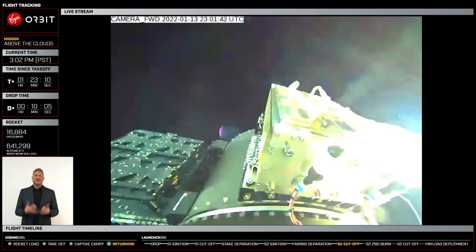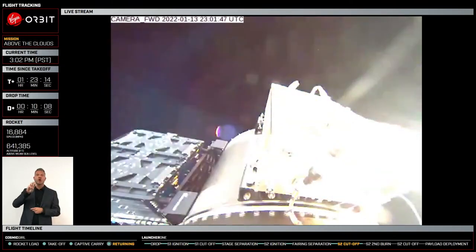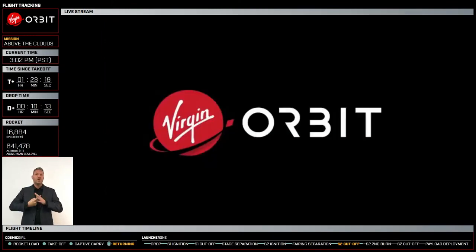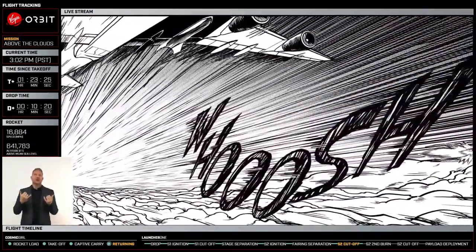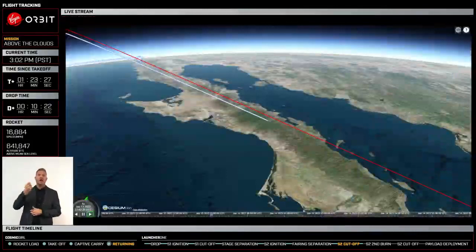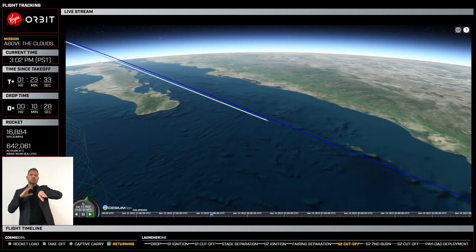So we just heard from Mission Control that we just shut off Newton 4, so that was our SECO 1, and we've begun that maneuver that we mentioned earlier called barbecue roll. And now Launcher 1 is going to coast all the way out to orbit apogee, and there Newton 4 will burn a second time, and after that we will deploy our 7 customer payloads into that mission orbit.